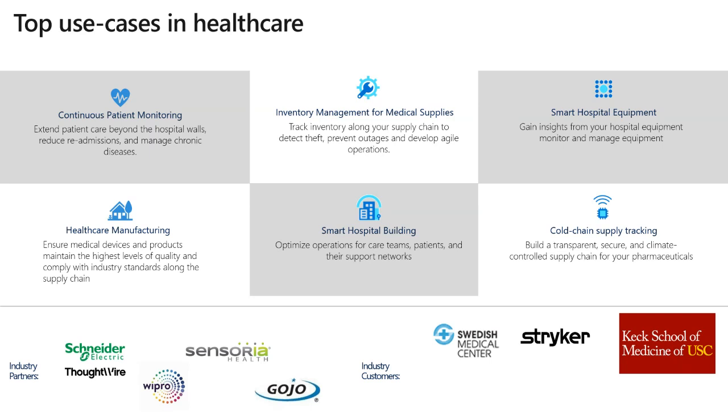Inventory management for medical supplies is one. Healthcare manufacturing, so people who are actually developing these medical devices, a lot of them are making them connected, and how do they do that securely, and also make sure that they're meeting industry standards. That is really part of healthcare. And then a couple more is cold chain supply tracking, and then continuous patient monitoring. Continuous patient monitoring, you're seeing that more and more in hospitals. They want to make sure that when patients leave the hospital, they're doing okay as well.